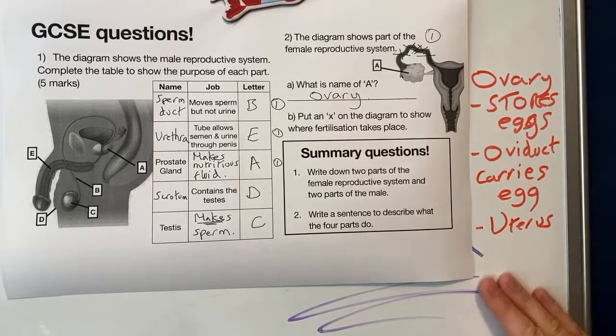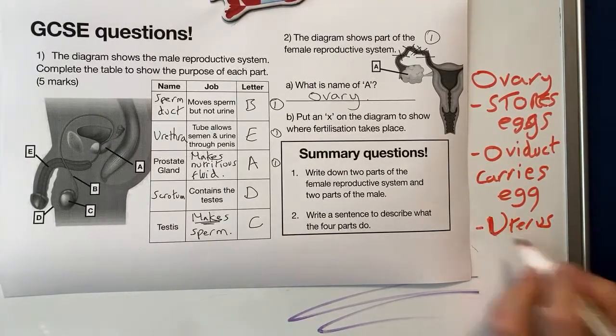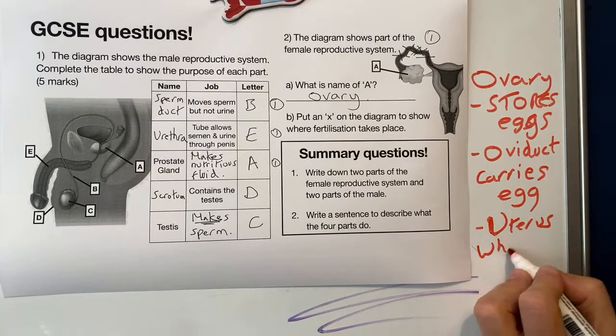The uterus has a very important job. I'll have to use the word fetus here. I don't want to confuse you too much with these weird words, but fetus is the name of a baby that hasn't been born yet. Where fetus grows, I'll put.